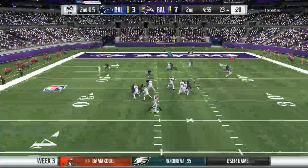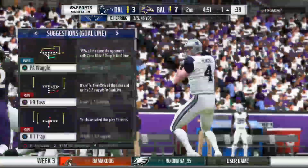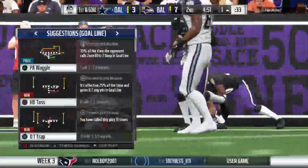To throw on second down, Herring. That's going to be caught. And so close, he gets it to the 1, out of bounds right there. A good pickup there, a 22.